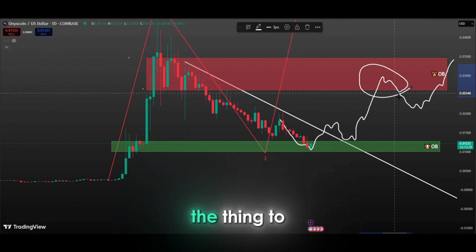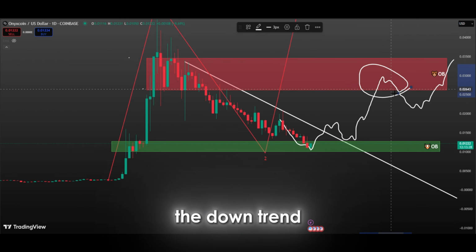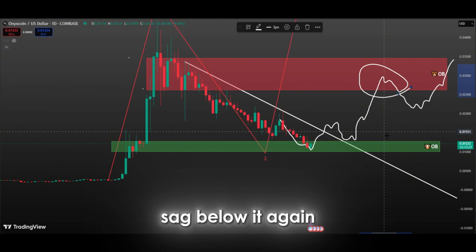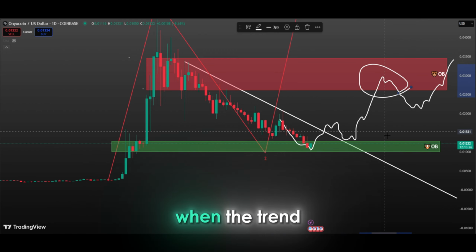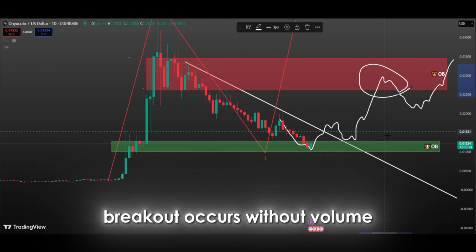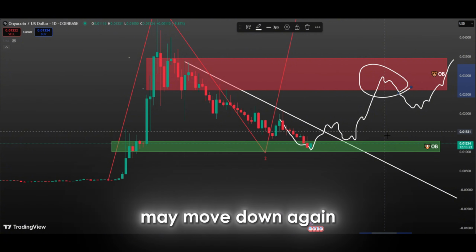strength. The thing to note at this point is that it may not be enough for the price to just break the downtrend, because sometimes the price breaks the trend line, but it may sag below it again because there is not enough volume support. That's why it's also important to observe how the trading volume moves when the trend breakout occurs. If the trading volume is high during a trend breakout, it means that the breakout is healthier and stronger. Otherwise, if a breakout occurs without volume, it could be a fake breakout, and the price may move down again.